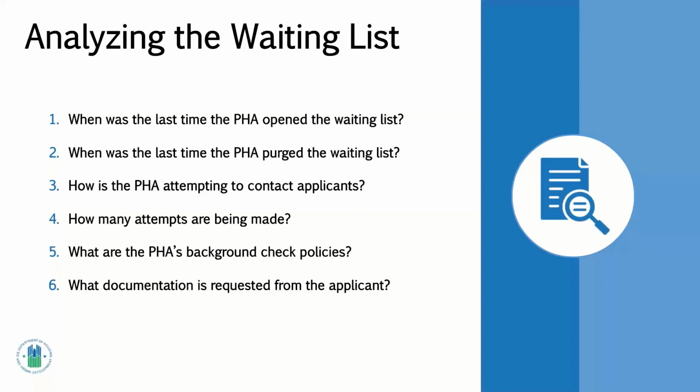Another thing to think about is, how is the PHA attempting to contact applicants? Someone was telling me the other day that something went out that the mail system is about to be slowed down, and it might have already happened. Mailing things to applicants takes time, and sending things through the mail, and then an applicant mailing it back, there's a lot of back and forth that comes with it, and there's a lot of room for error. If you can find different ways to contact applicants and find multiple methods to reach out to them, you could potentially be more successful.